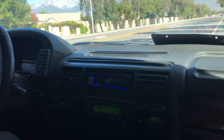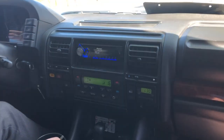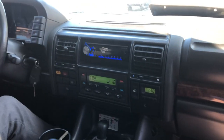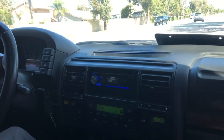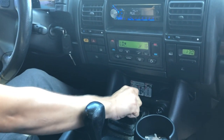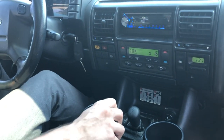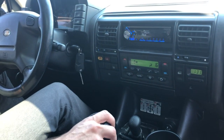So front wheel drive now? Four low now. Yeah, that's low, baby. That's four low. That's just to get you started in the sand. It does not beep in neutral. Back. Four-wheel drive works.